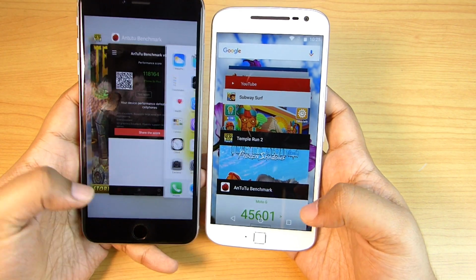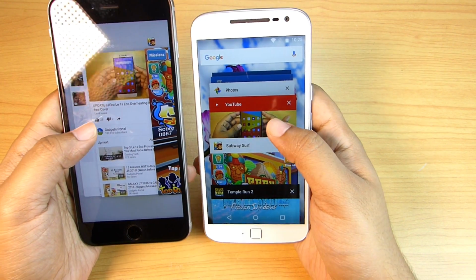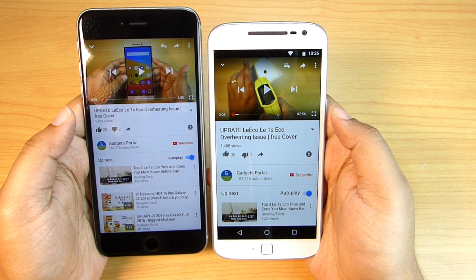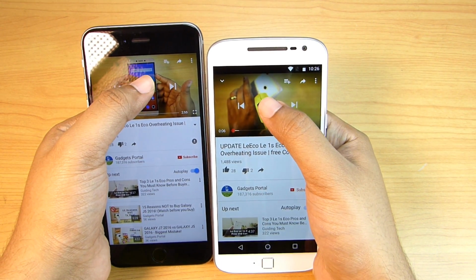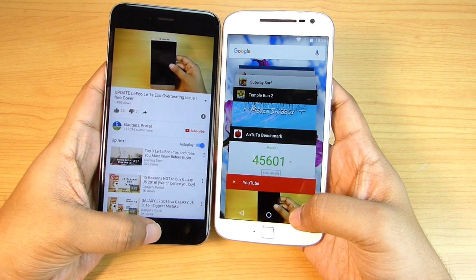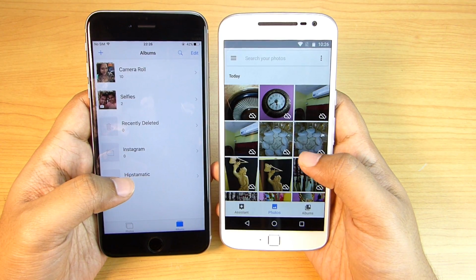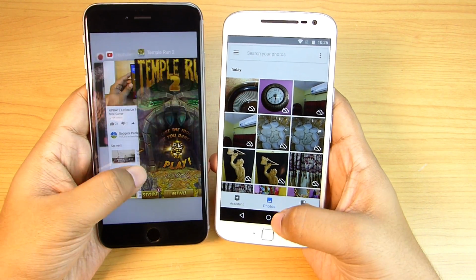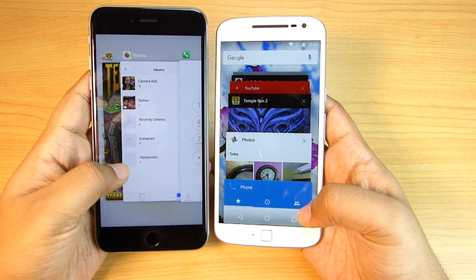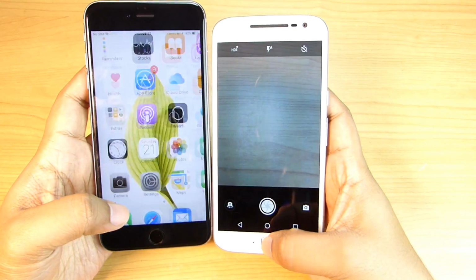Now I want to relaunch these applications and check the RAM management. Let's start with the YouTube app. Well, I think the iPhone loaded slightly faster. Let's play the video. And this time the Android device restarted the video quicker compared to the iOS device here. Next I have the gallery, and I think the iPhone is slightly faster. Next the dialer, and I think it's a draw. There you have the camera, and well, I think once again it's a tie.